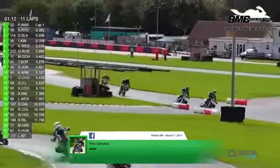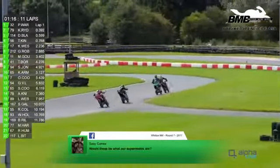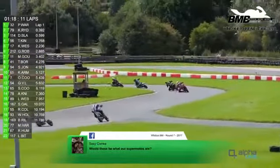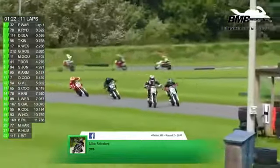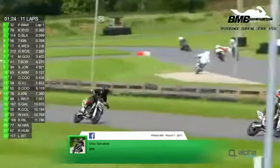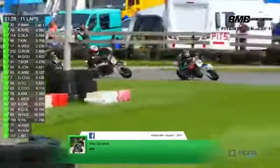Yeah, and don't forget, we've been running the CRFs since we started, so they've had a good 4 years of development time, and the two-strokes have only really come in this season. Chris is up in fifth at the moment, we have another one down in sixth, so in a couple of seasons they'll be on the ball.